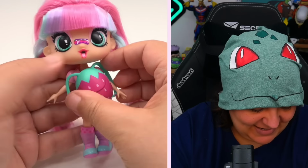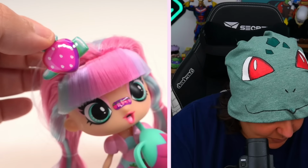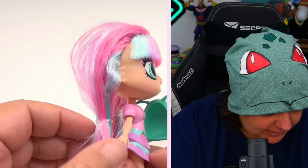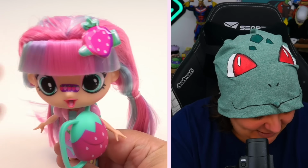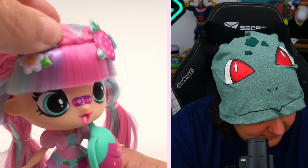Oh gosh, maybe not as easy. Maybe kind of like this. And let's take this out and put that cute little strawberry clip over here. I kind of messed her hair. Oh gosh, oh gosh. Do not let me brush your hair because I will ruin it. We have strawberry over here. We can add a little vanilla accent here and even a cupcake.